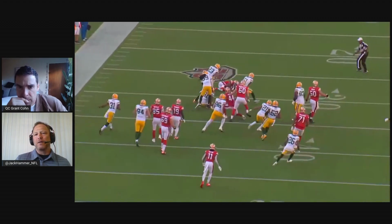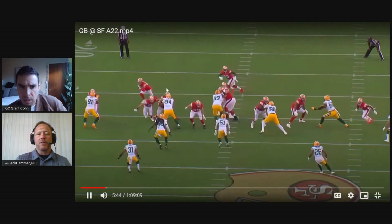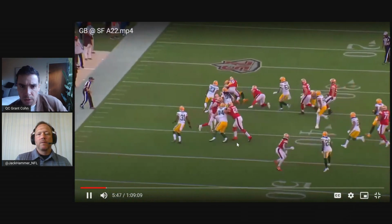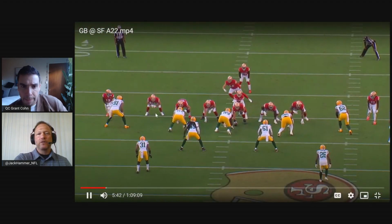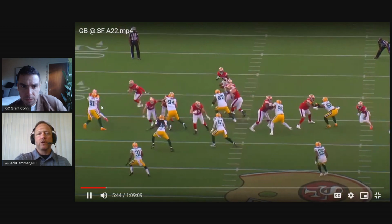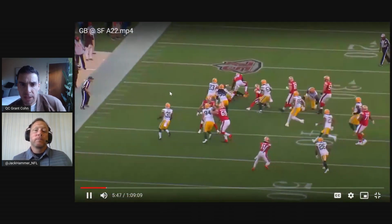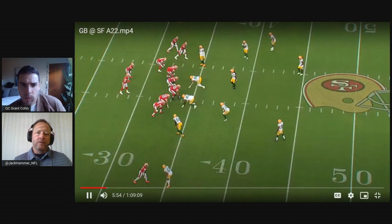And then on the edge, you've got a missed block between Juszczyk and Kittle. They can't make the block on the edge. Yeah, Kittle, dude. Not Kittle, I'm sorry. I'm talking about the edge over here. That's Juszczyk. Watch Juszczyk come out. He's on 91. He can't get there. It's not good.